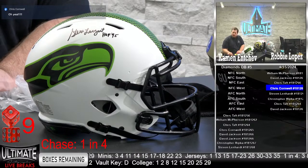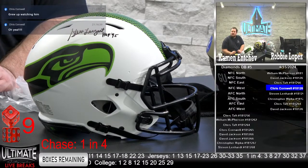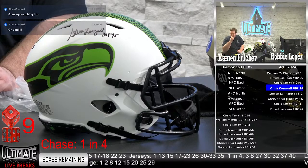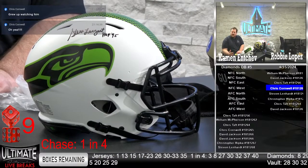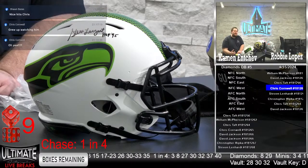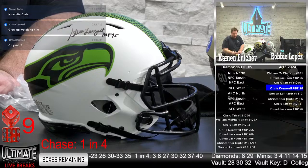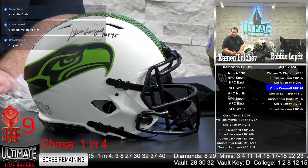So Chris had one spot in that break. Chris says, grew up watching him, Steve Largent. So for one spot, $180, he gets a Steve Largent Lunar Authentic. Then he gets a Steve Young Rip Speed Flex. Talk about money well spent. Nice hits, Chris, says Sean Bates.